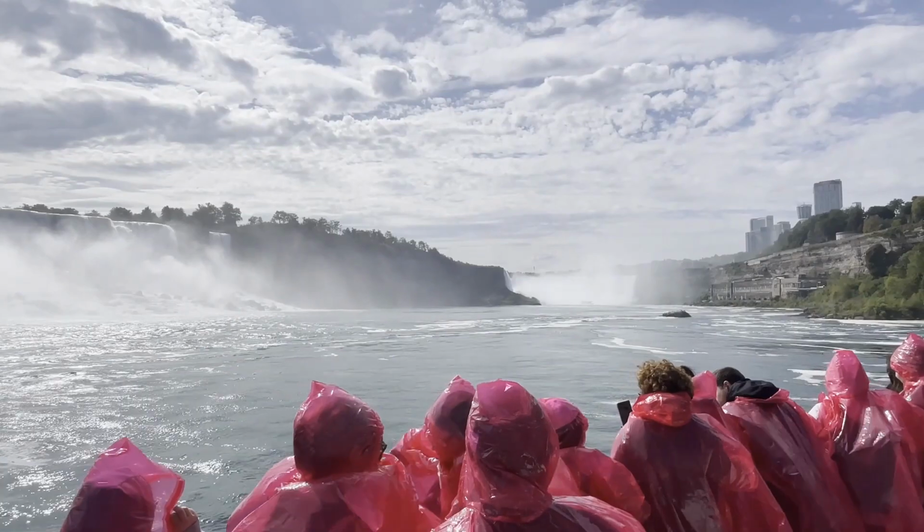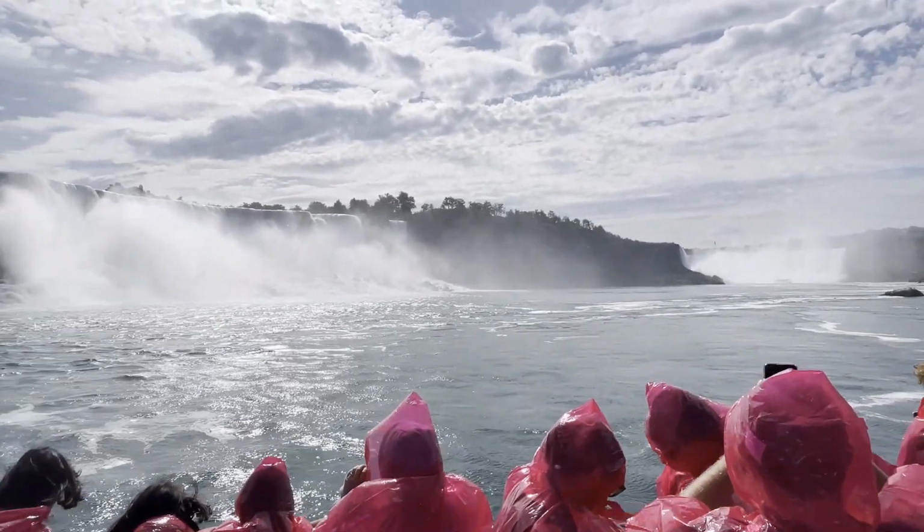For your safety, please do not stand on the benches. Do not climb, sit, or stand on the rails.